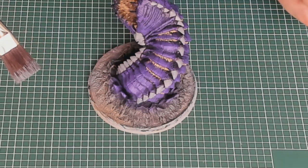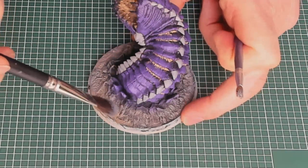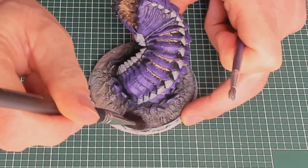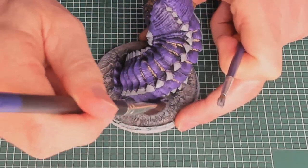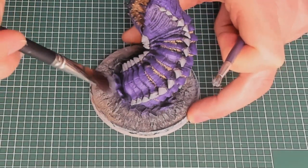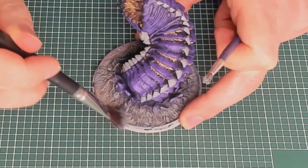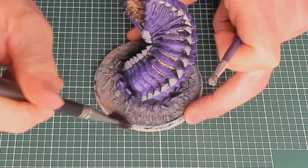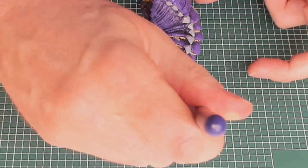What's that, Mike? Whoa, that ground texture looks crazy. Yeah, no, it's not bad, eh? I'm going to have to go to a smaller brush to pick it out, otherwise I'm going to wind up hitting everything else. There's not enough grey coming off in some locations, it's dried up so much, that's all.